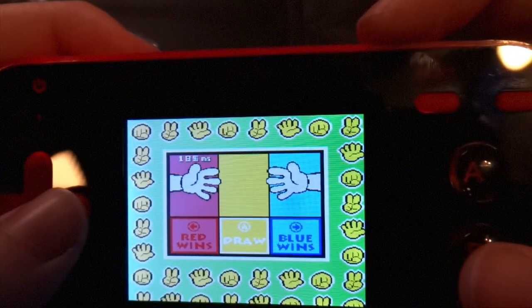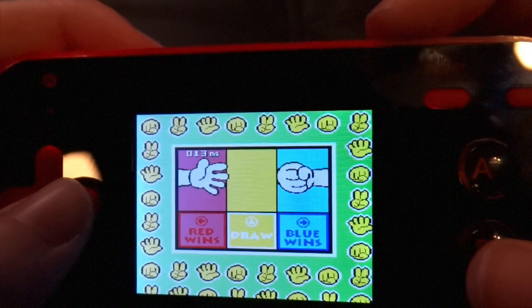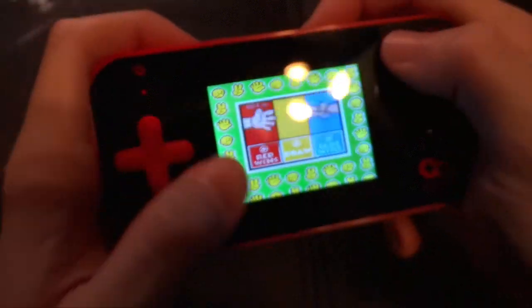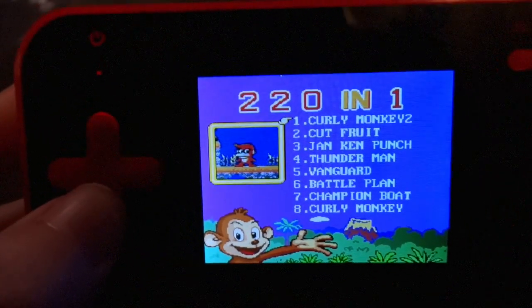Okay, so this is a game where all you do is select the winner, and in the correct time frame, I guess? Well, that game kind of sucks. I see why they start off with curly monkeys.